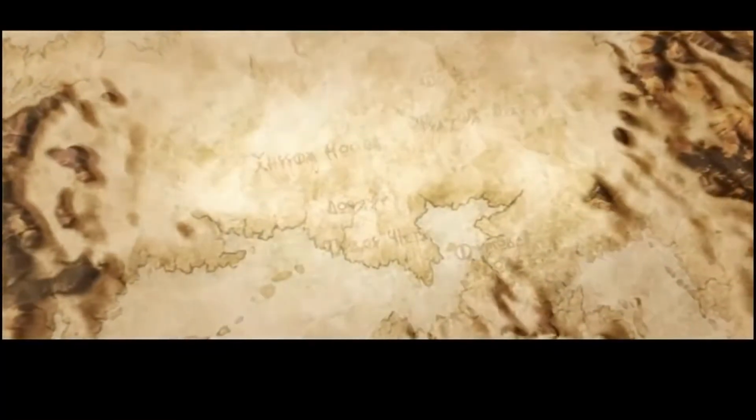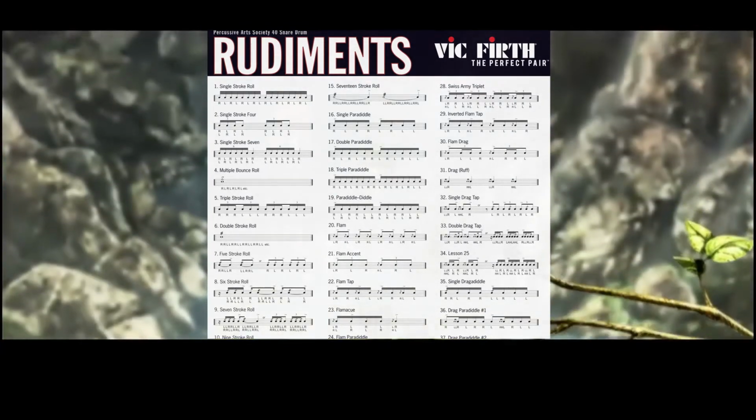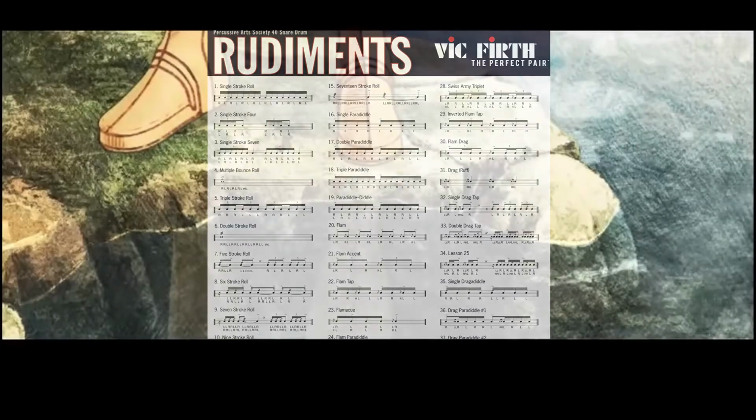Like I mentioned before, they used two elements to incorporate this type of sound to the soundtrack. The first one was the percussion, and they accomplished this by using drum rudiments. A rudiment is a small rhythmic pattern constituted by two voices. In the case of the snare drum, it is the left hand and the right hand. These rudiments are the techniques used for most military drum compositions.